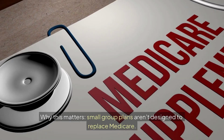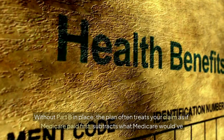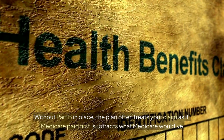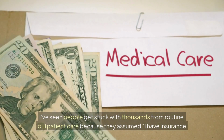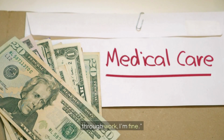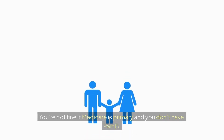Why this matters? Small group plans aren't designed to replace Medicare. They coordinate with it. Without Part B in place, the plan often treats your claim as if Medicare paid first, subtracts what Medicare would have paid, and reimburses little or nothing. I've seen people get stuck with thousands from routine outpatient care because they assumed, I have insurance through work, I'm fine. You're not fine if Medicare is primary and you don't have Part B.